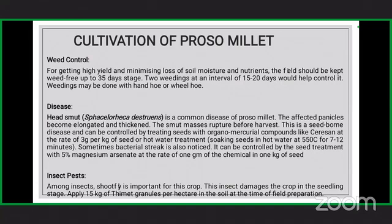Hot water treatment generally refers to soaking seeds in hot water at 55 degrees centigrade for 7 to 12 minutes. Sometimes bacterial streak is also noticed along with head smut disease of proso millet, and that can be controlled by seed treatment with 5% magnesium arsenate at the rate of 1 gram of the chemical in 1 kg of seed.